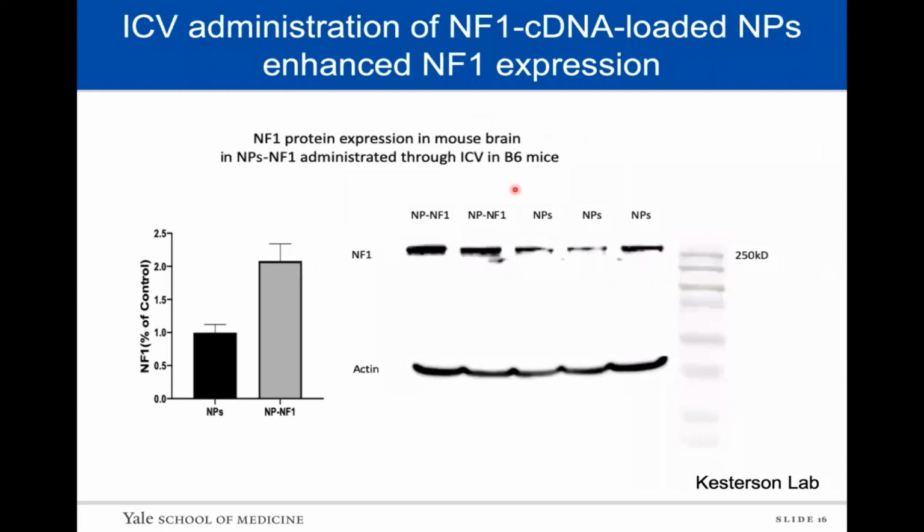Using these mice, we first tested if our particles can deliver NF1 cDNA into brain cells. We injected particles into the brain through RCV injection, and then we isolated brain tissue and performed Western blot analysis. The results are shown here. We found that a single RCV injection significantly enhanced NF1 expression in the brain.